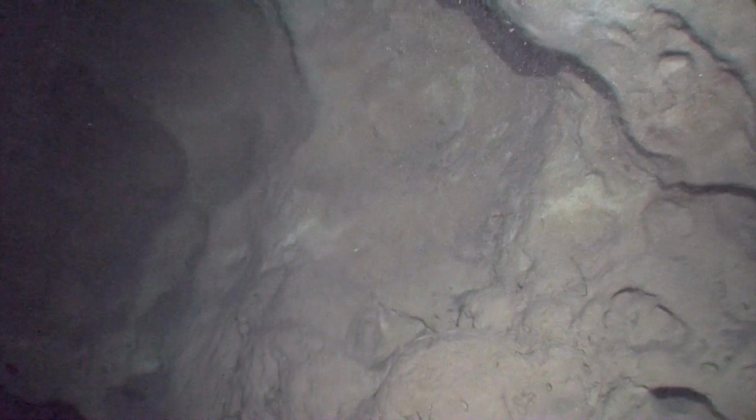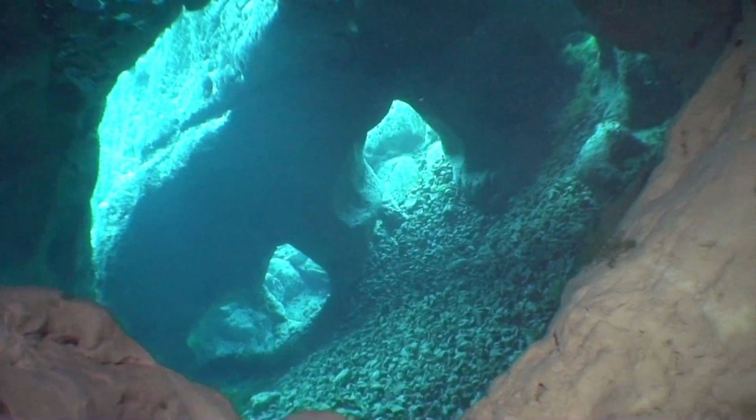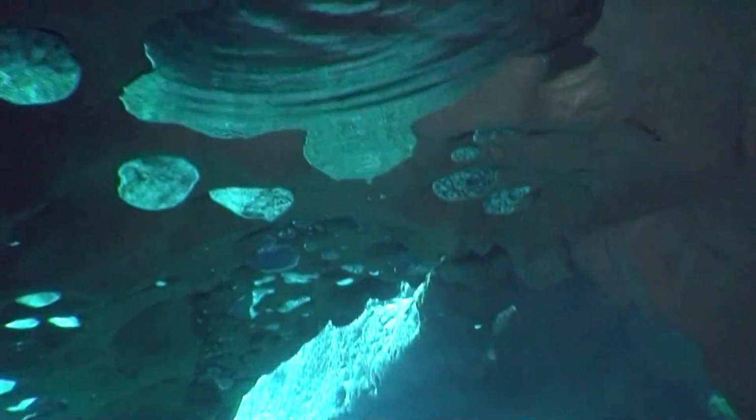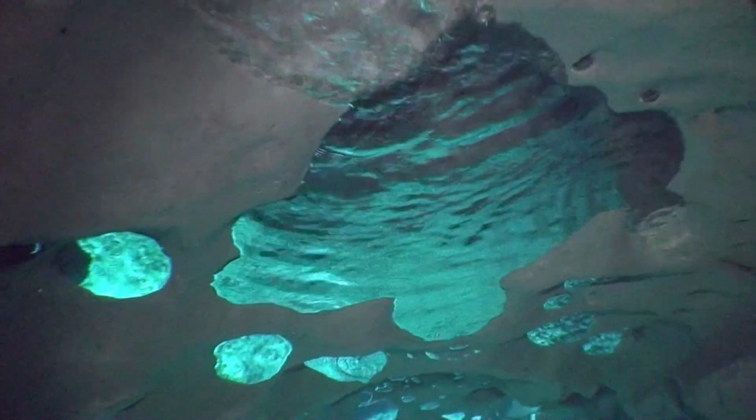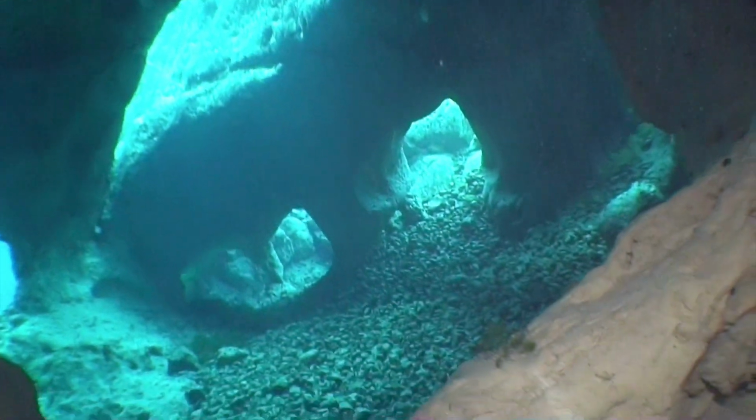For now, we can enjoy this dive and observe these awesome formations. As we look up, we see the air pockets and how they look like mirrors on the ceiling.